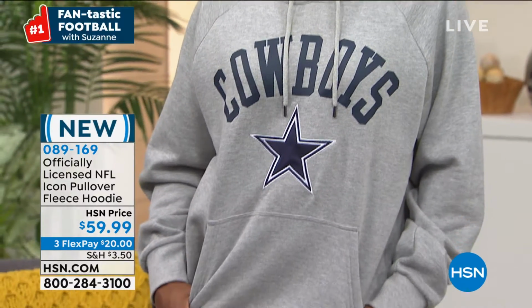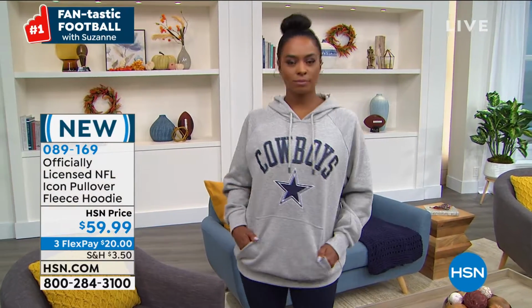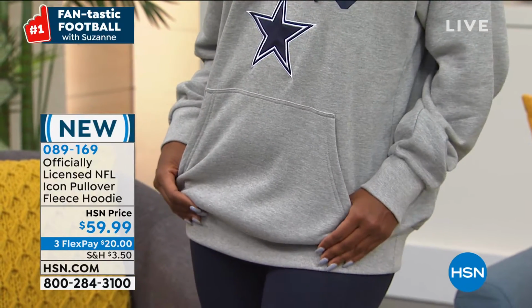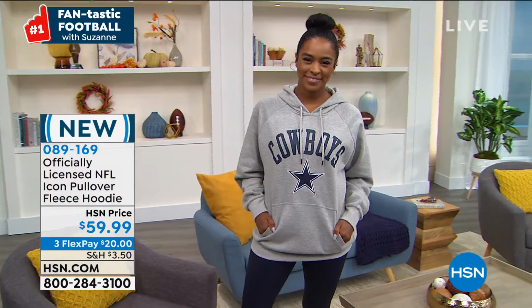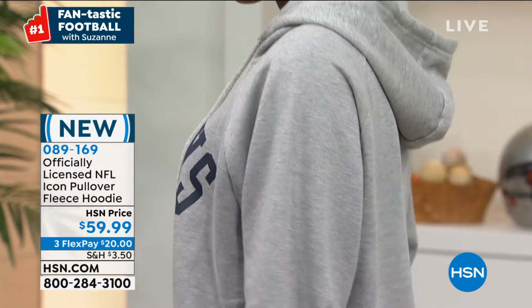Absolutely. You want something that's comfortable. You want something that you can lounge around in the house. And then, of course, you got the nice kangaroo-style pockets up front. You know, Danya's showing that off. And then something huge about the hoodie is I'm big on drawstrings. So G3 made sure to add the drawstring to the hoodie. So if you're out and about, you can tighten that hoodie just as tight as you need it. So when the wind's blowing, you don't have to worry about it going anywhere.